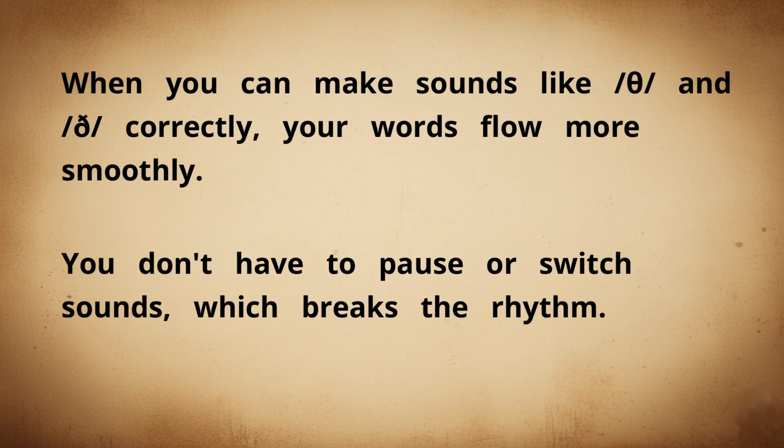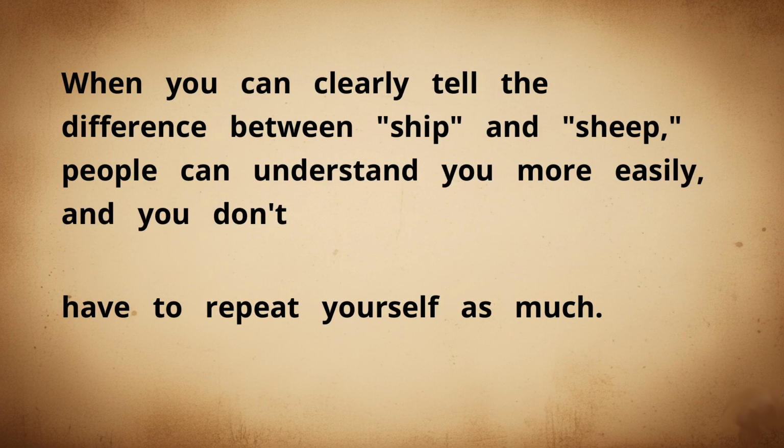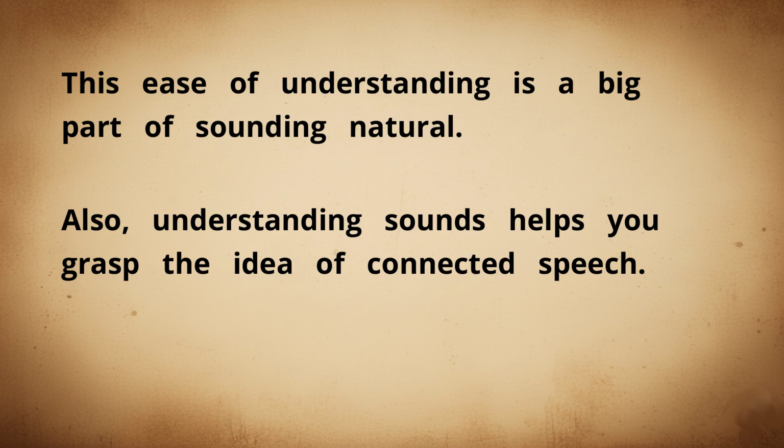When you can make sounds like /θ/ and /ð/ correctly, your words flow more smoothly. You don't have to pause or switch sounds, which breaks the rhythm. When you can clearly tell the difference between ship and sheep, people can understand you more easily, and you don't have to repeat yourself as much. This ease of understanding is a big part of sounding natural.